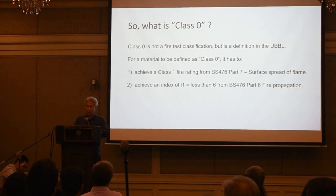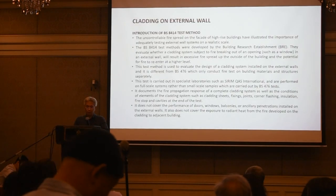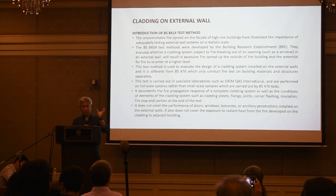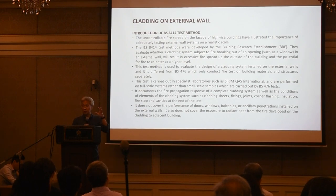So now what is BS 8414? BS 8414 is a test system for a complete system. It's no longer a material test. As we can see, BS 476, part 6, part 7, we are just testing the surface of a material. It is not a test of a composition of a material. BS 8414, on the other hand, is a testing of an entire assembly of the entire wall cladding system. That means you literally have to build this wall the way you intend to construct it, and you subject it to the test.